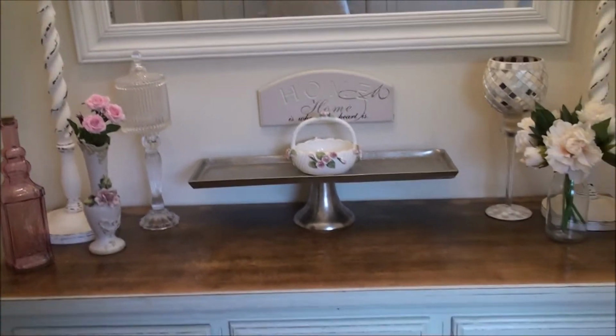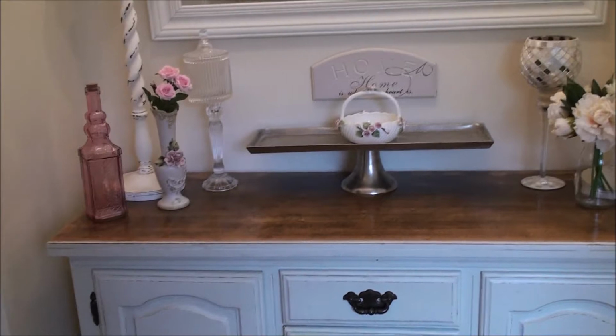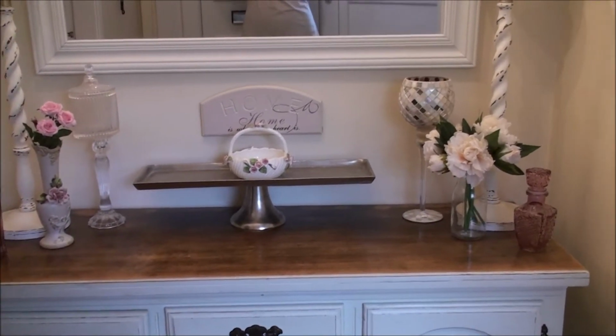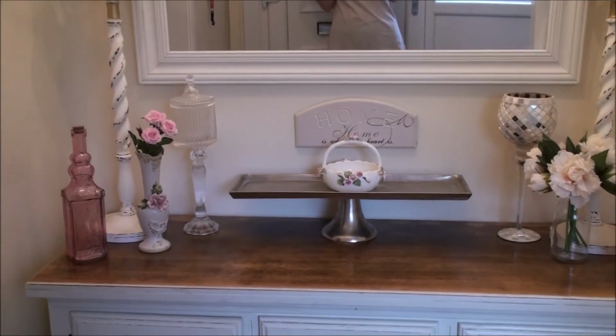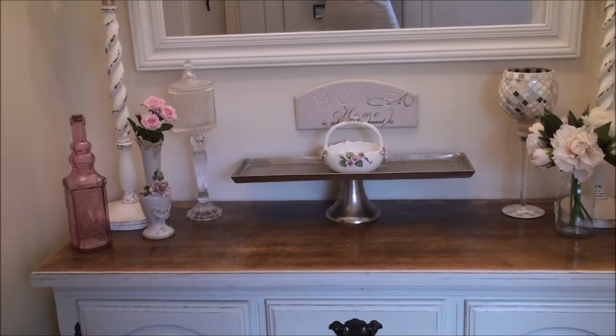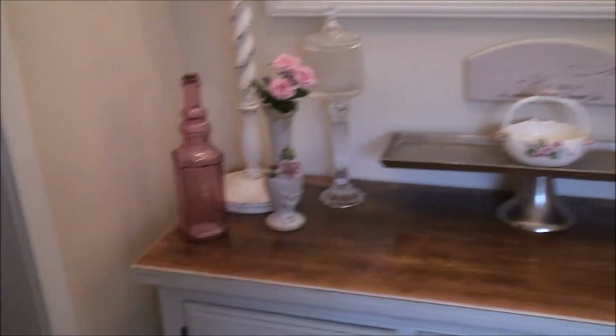I change out all the time. I change this out all the time for Christmas, for Halloween, for Easter, but I also just change it sometimes from week to week, just whenever I get bored with it. This is the first thing you see as you walk in the house, and I like this, and also my coffee table. I swap that out an awful lot as well. So these are just some of the things I have on it. I'll show you them in detail.